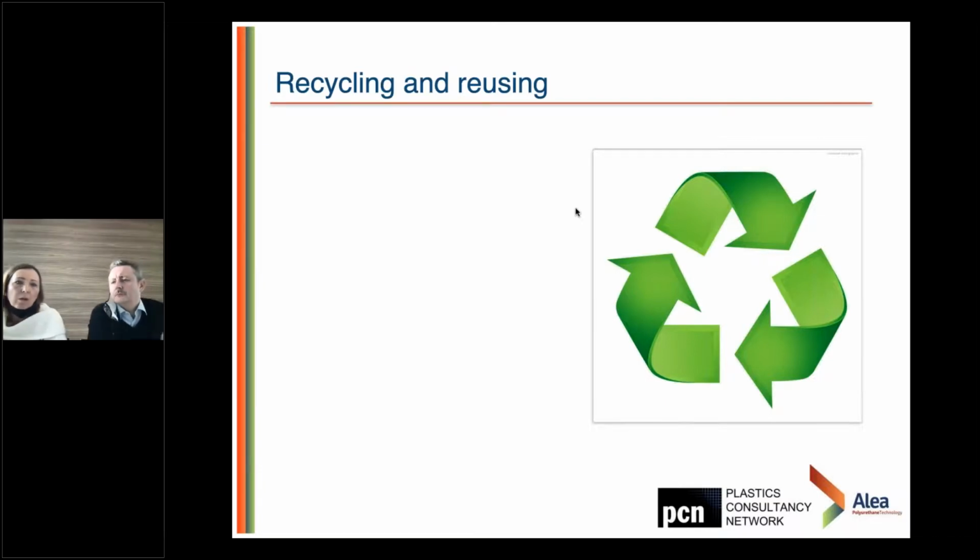we have to think about how to recycle and how to reuse, because it's also important to talk about eco-compatibility, recycling and reusing. Of course, polyurethane thermosets are completely different from thermoplastics. They cannot just be ground and melted again and again. So we have to think about different ways of recovery technologies.